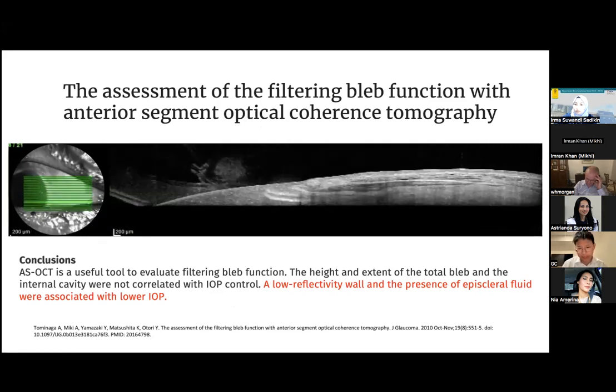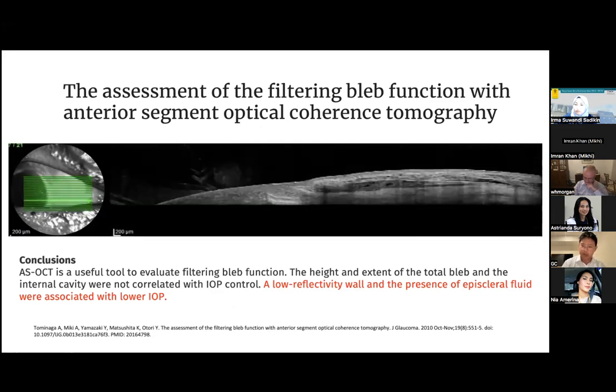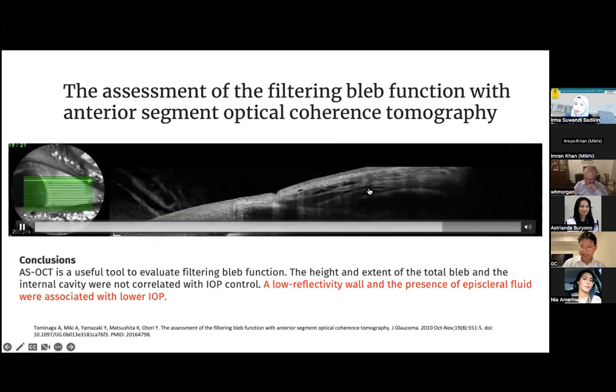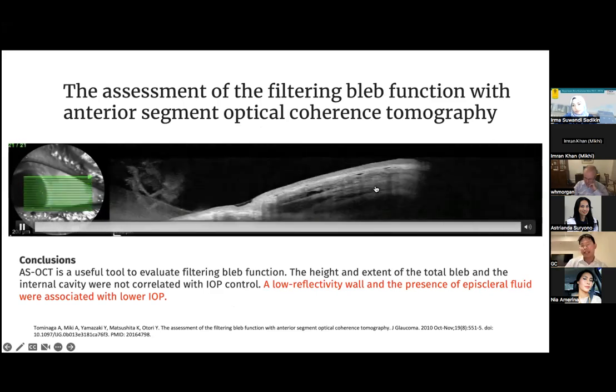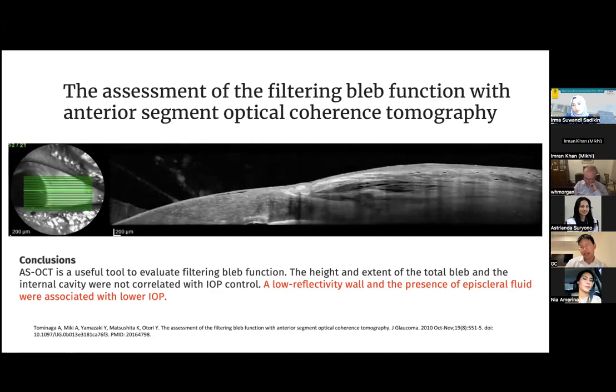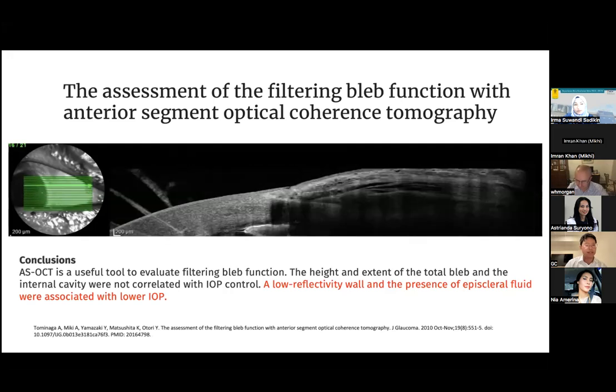Here's a patient that I did a PreserFlo microshunt in, and as you can see, as we're scrolling through the stack, you're seeing that there are basically these clefts of fluid running around in lamellae in that subconjunctival space. And that really represents a good bleb with a pressure of 10 in this instance. Okay.